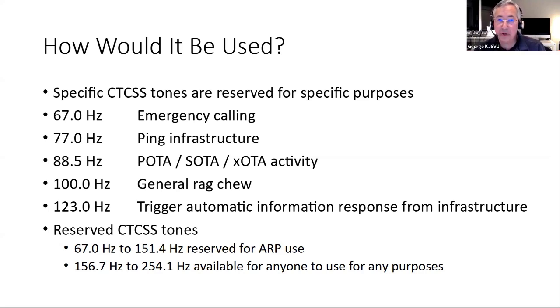So the most important one starts out with an emergency calling tone of 67 hertz. Now, these tones are somewhat arbitrary. It's important that you pick tones that are not widely used. And it's important that you space the tones out a little bit, so if people are building decoders, they can easily differentiate one tone from another tone without being right next to it. So 67 hertz is reserved as the emergency calling tone.